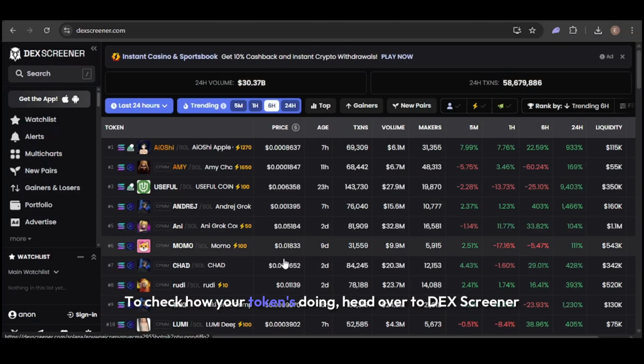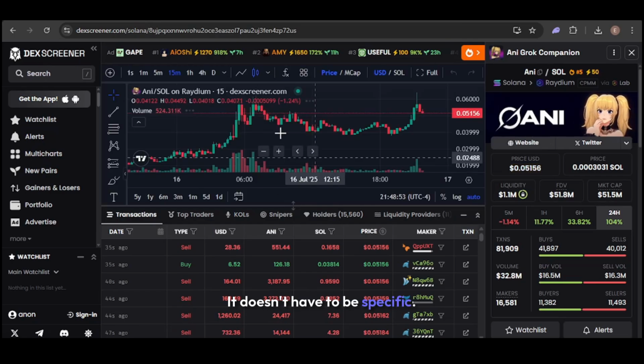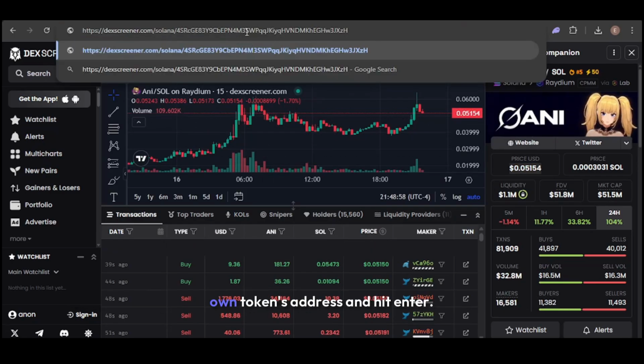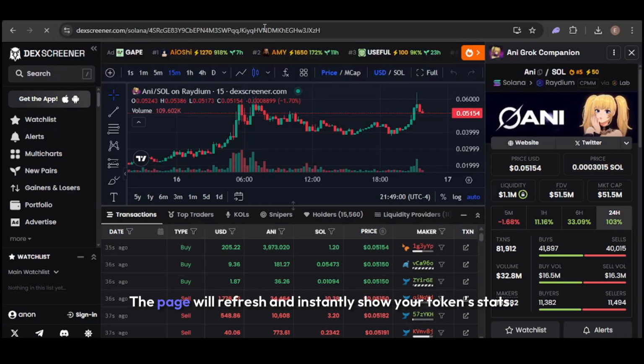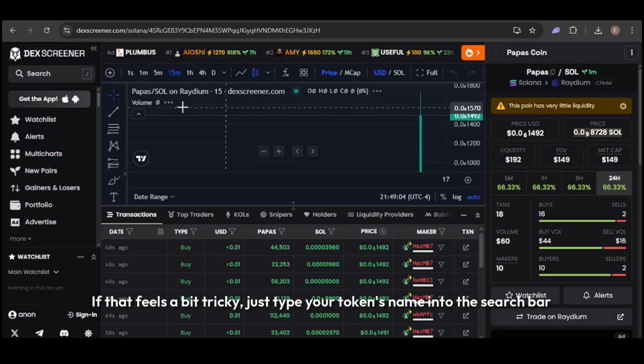To check how your token's doing, head over to DEXScreener and open up any random chart. It doesn't have to be specific. Once it loads, just replace the contract address in the browser's URL with your own token's address and hit Enter. The page will refresh and instantly show your token's stats. If that feels a bit tricky, just type your token's name into the search bar and pick it from the list.